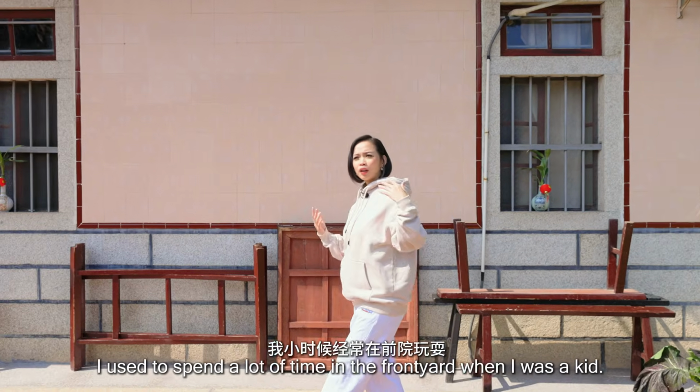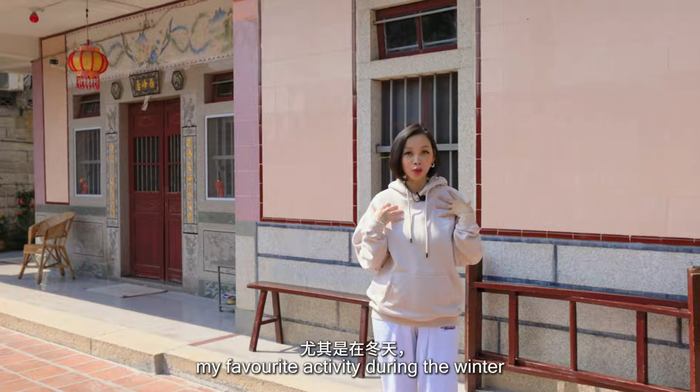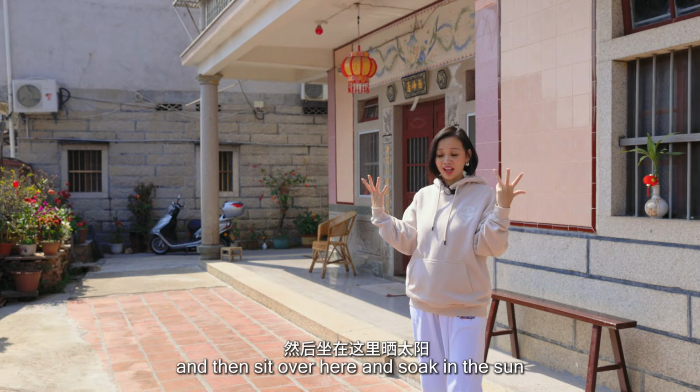I used to spend a lot of time in the front yard when I was a kid, but these days my favorite activity during the winter is to take those chairs over there, sit over here and soak in the sun.